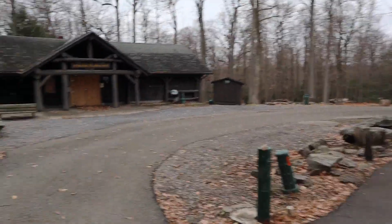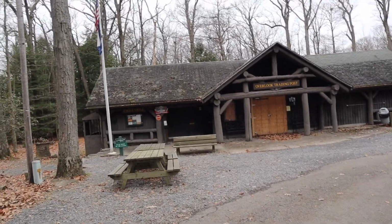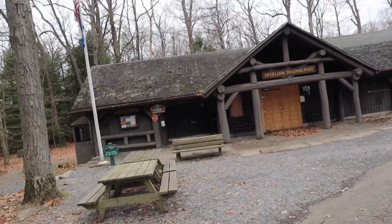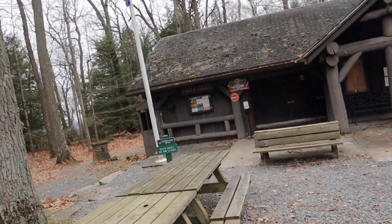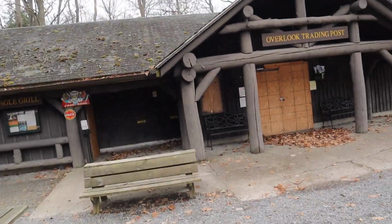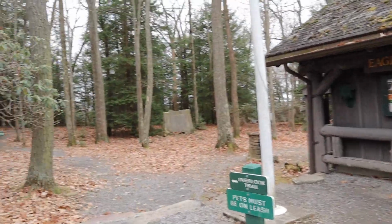So guys, we're here at the end of the trail next to this building. It's closed for the season though, but it's like a little goodie store, I guess. We got ice cream, snacks, all types of good stuff here. But this is only open, I guess, in the summertime, so you're not going to be able to explore in there. So let's go over here.